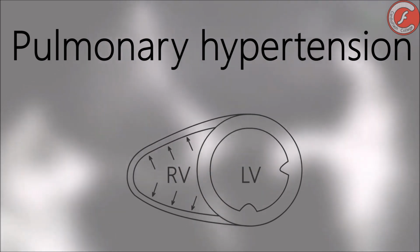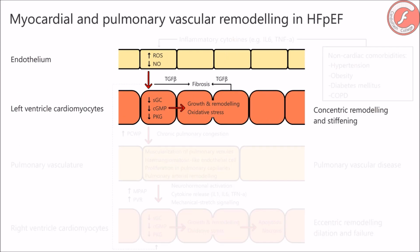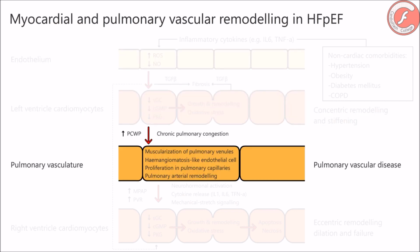Left ventricular dysfunction and pulmonary hypertension. As you know, the increase in left ventricular filling pressure favors retrograde venous congestion. This not only dilates the left atrium, but also induces pulmonary hypertension in more than half of the cases. In fact, pulmonary arterial pressure is itself a prognostic marker of the disease, since the estimated mortality at 3 years of follow-up in these patients can rise by 28% for every 10 millimeters of mercury increase in pulmonary pressure.